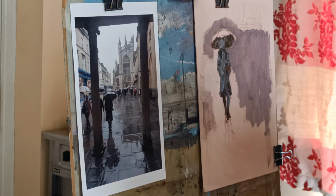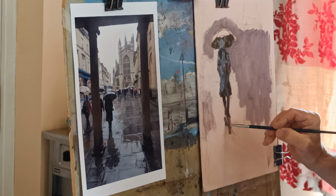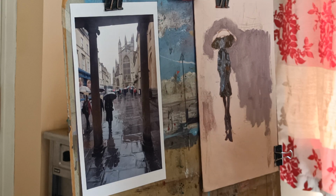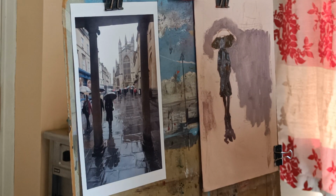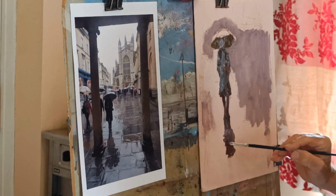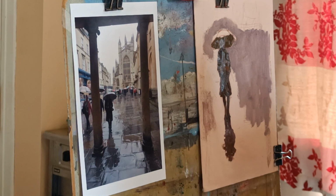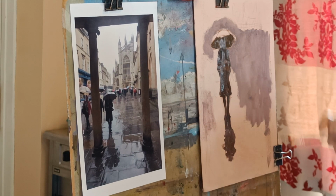Blue into that. It wants to be quite dark there, doesn't it? Keep it dark there. And then just lighten up a little bit as it comes out. Centre.